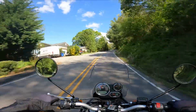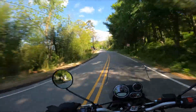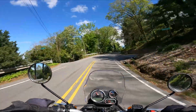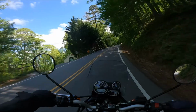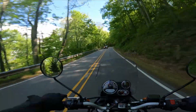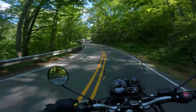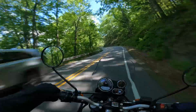But oh man, the difference of zipping up this hill is amazing. And a lot of people complain that these bikes are slow and sluggish and whatever, but it's plenty for me. I would never want to go faster than this bike goes. I'm loving the gauges. Loving the seating position.